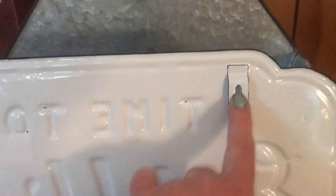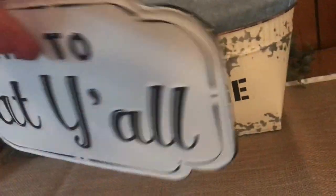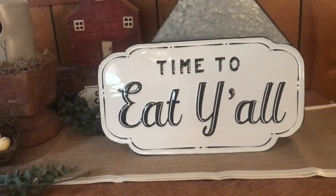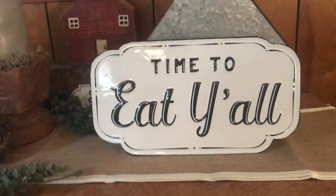So in the back of it, I'm not sure if I said how much this is. This is $28. And I love all of her stuff because it has the ways to hang them. So many things that you get don't have the hanging system on it, and then I don't ever end up using it, and it just gets tucked into my storage room.